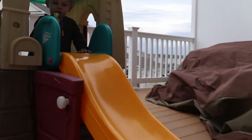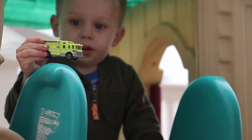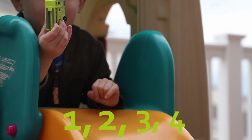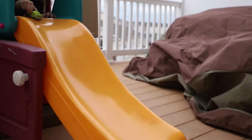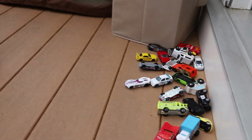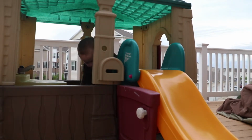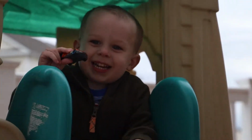Okay. What color is this? Ooh, that's a cool color. It's green. It's like a yellow green. Is it a fire truck? Yeah. Whoa, cool. Right. 1, 2, 3, 4. 4 wheels. 4 wheels on the fire truck. Let's watch it go down. One very fast. Let's try another one. All right. Try this one. It's very fast. It's got jet engines. Okay.